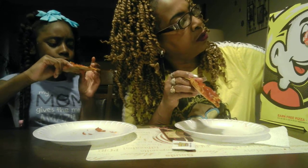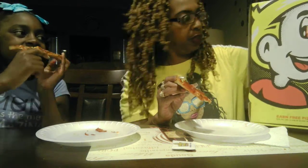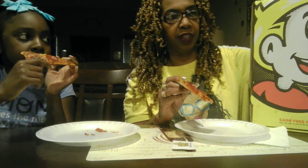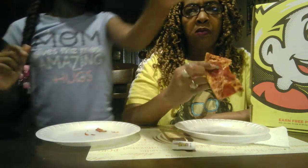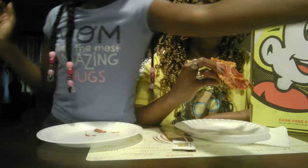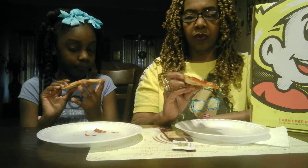It's actually Asiago on the pepperoni crust. You can taste it. It ain't no big difference. They're out of Michigan, Taylor, Michigan. I don't know how far that is from Flint, but some of my family is there. I believe it's a smaller town. It's good. I didn't really taste the big difference in the Asiago crust.